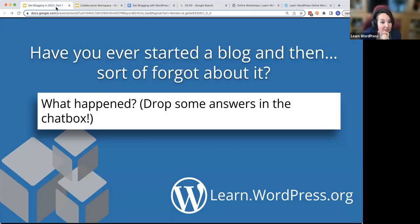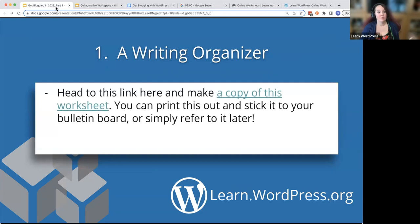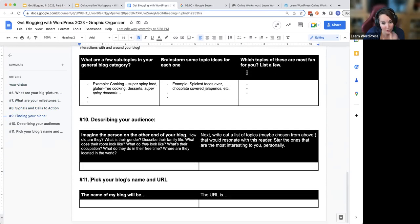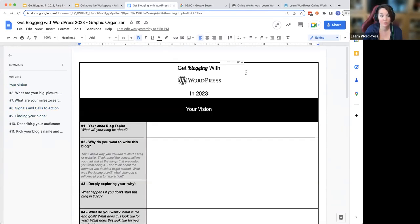So we also have a writing organizer. Oh, you can tell I'm a middle school teacher, huh? What you're going to have is a Google document that looks like this. If you don't have Google documents, you're welcome to copy and paste it and write it in your local thing. If you've got a notebook, you can write it down there.